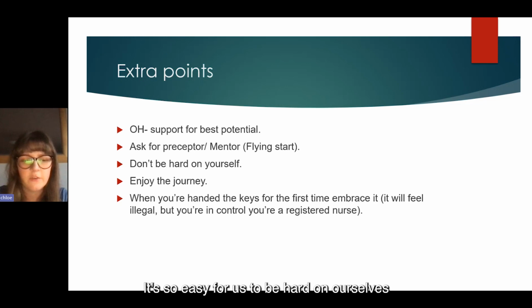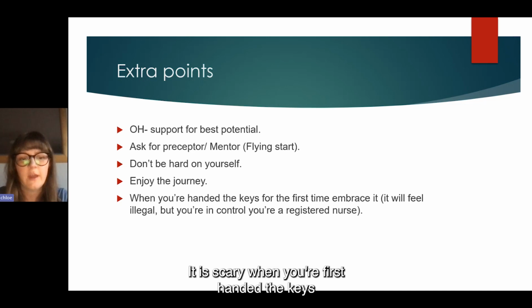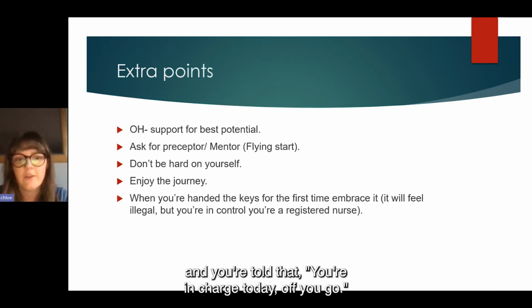Don't be hard on yourself. It's so easy for us to be hard on ourselves as students and as newly qualified nurses. It is scary when you're first handed the keys and you're told, you're in charge today, off you go.